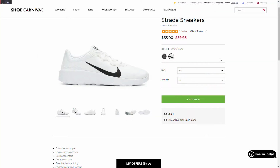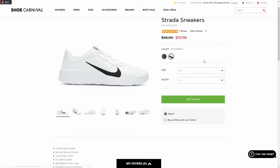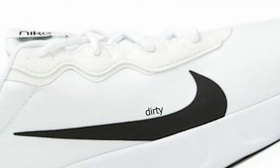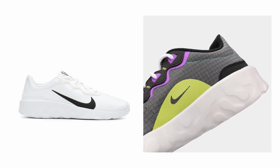Now I found these on Shoe Carnival for $59.98. These are the all whites. I really like these. These are some of the favorite ones that I found. They have all the sizes and they just look really clean in that all white. So if you want an alternative to a Roche, you should definitely give these a try.